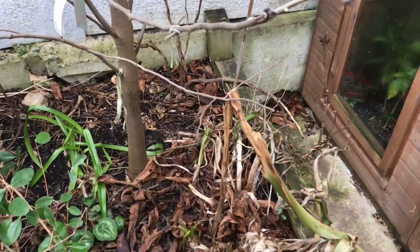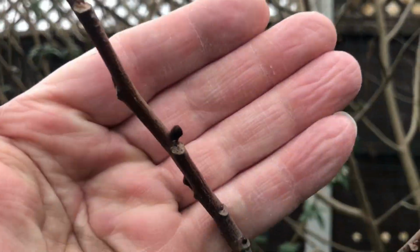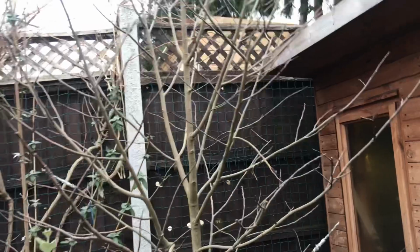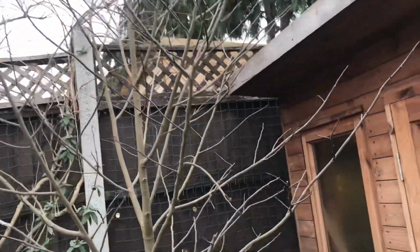pawpaw that's in ground. You can see the size of the trunk now, it's quite a decent size. There are flower buds developing on quite a lot of the stems. I'll have to do something about the size of this. This is getting a bit too tall now for my garden, because I won't be able to hand pollinate it.